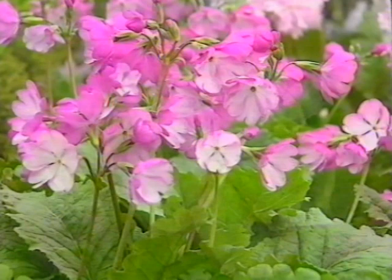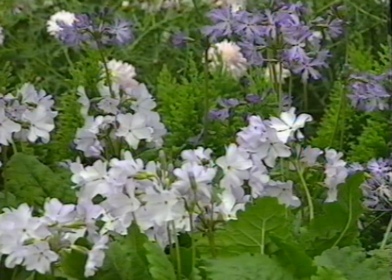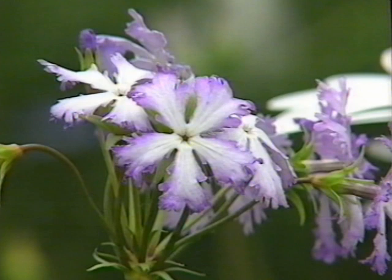It's a Japanese woodlander, happy in dappled shade and a leafy soil. You won't see it at the beginning of April, but by the end of the month it shoots up, flowers profusely, and is gone by August. But when it's out, what a picture.